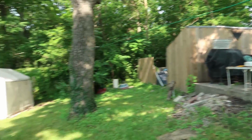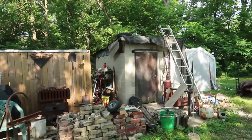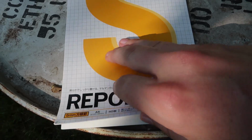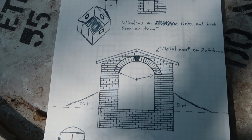And if I get that going, someday in the future I could actually have room to tear down this building and make a 30 foot by 20 foot shed. That'd be pretty cool. So here's my 12 foot by 12 foot shed. The bricks are not to scale, just FYI.